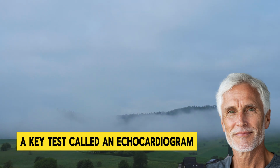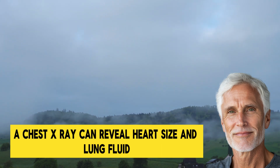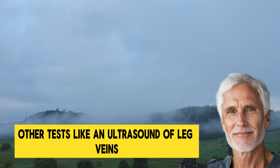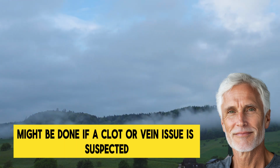A key test called an echocardiogram, an ultrasound of the heart, shows how well it's pumping. A chest X-ray can reveal heart size and lung fluid. Other tests, like an ultrasound of leg veins, might be done if a clot or vein issue is suspected.